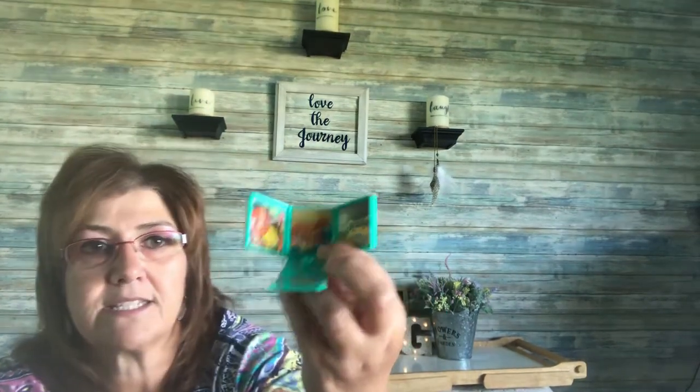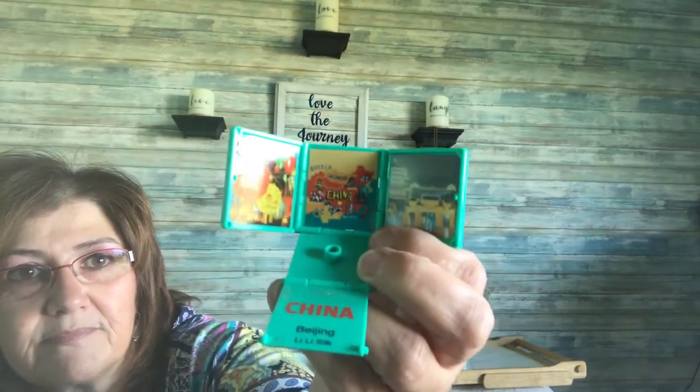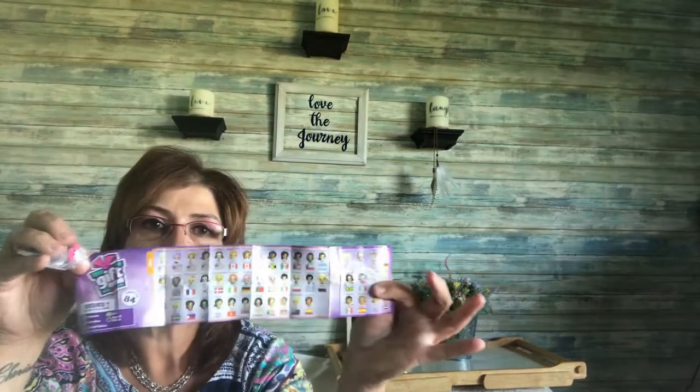So this looks like this. The top just looks like that. Take off the top, and then you open it up. It just opens like this, and inside it just says China. So it looks like that, and then it tells you all the ones that you can collect. Wow. And then this little thing comes with it. I'll just show it to you really quick if I can get it open. It just looks like this. Oh, it's adorable.